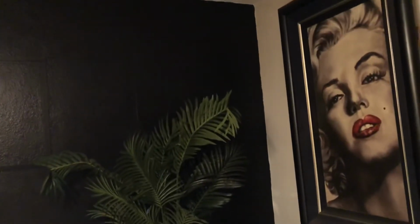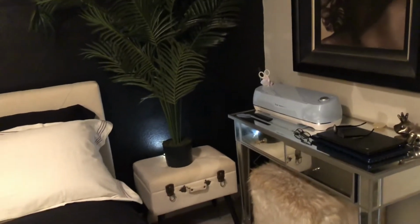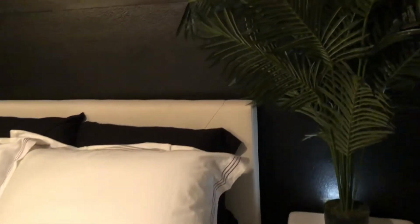So this was the inspiration for the whole entire dramatic change in the room. There's my work center over there. That's my Cricut, and that's where I do my editing and stuff. That's like my little creative corner. And that's where I came up with the idea to do these panels up here on the wall and actually paint the wall black. Didn't really intend to do that, but I love how it turned out.